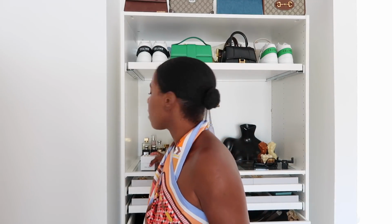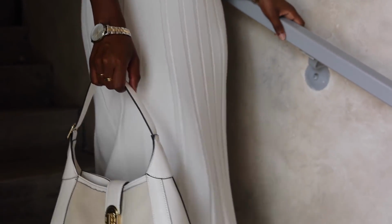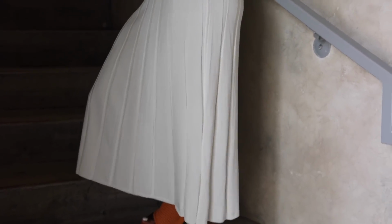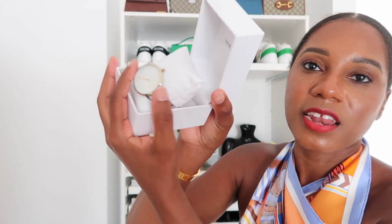And then that look also featured a Nine West watch. It's probably already up on my Instagram, so you guys can definitely go and check it out. I am getting into watches, and I love that this one is silver and gold because I'm trying to do more metal mixing, but this is a stunning watch.